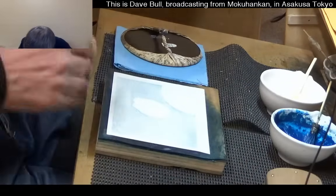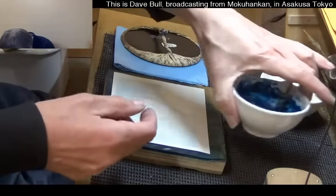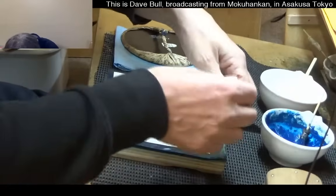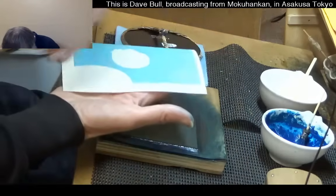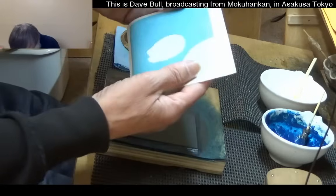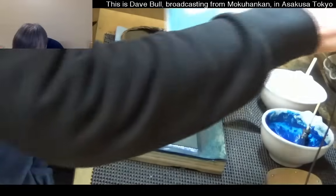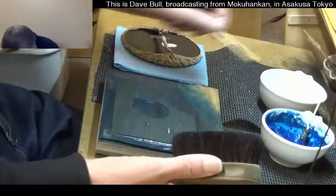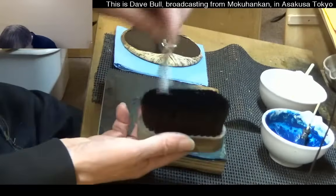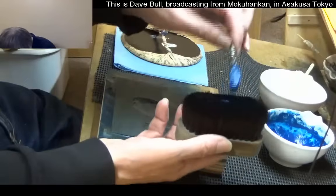The purpose of the paste is just to give body to the pigment. If I just use the powder and water by itself, it's too blotchy, it's too dotted. Using the paste gives it a smooth texture. It's a tiny bit dry, that last one. I'm going to put extra water in the brush here, along with a bit of pigment.